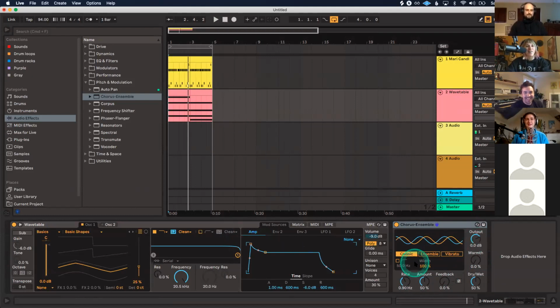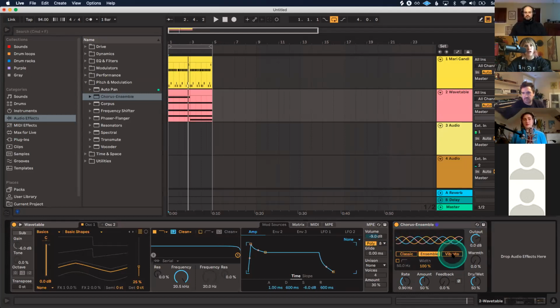Thanks. Cool. So we have a couple different options here. It's pretty simple, so I'm not going to get too into it. But classic ensemble just adds one more layer, and vibrato gives you one layer, so it gives you kind of a wobbling effect. Here, you can turn up the rate and the amount. Pretty cool. There's also this warmth knob, which just adds some filtering and saturation, so it sounds a little bit warmer, which is cool. I'm a big fan of the vibrato. I think it's really funny. It's like Pac-Man. So some cool options with the new chorus device.